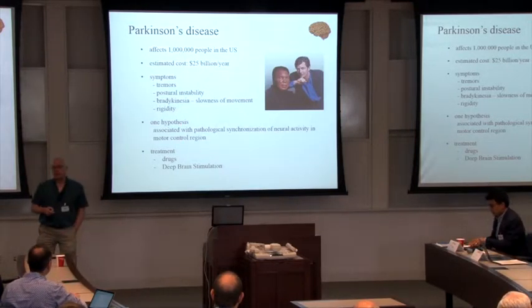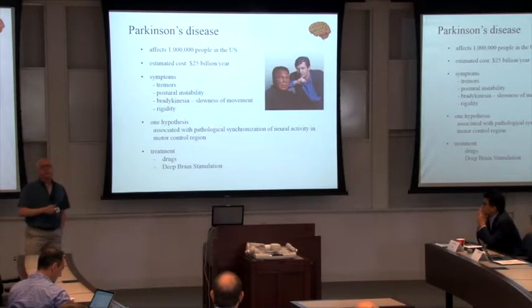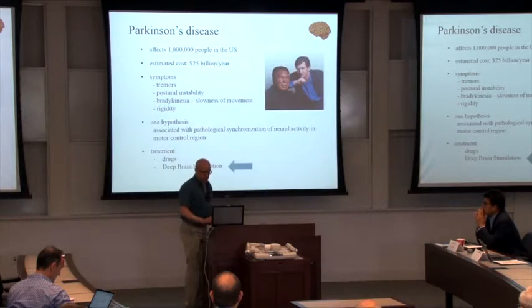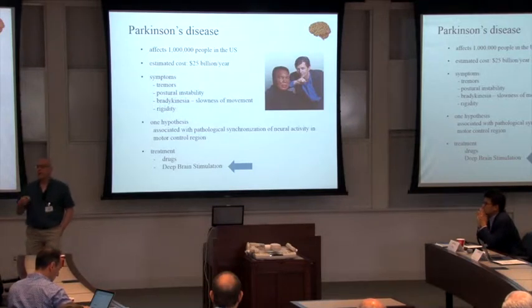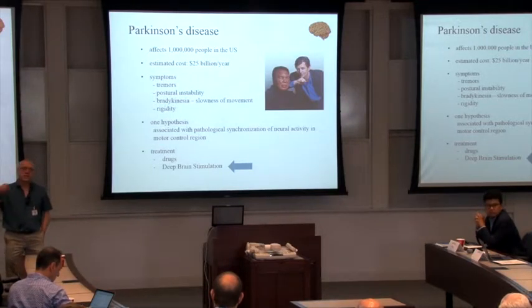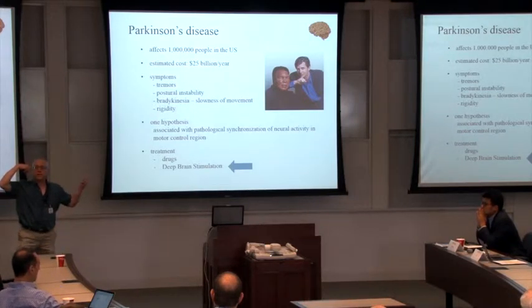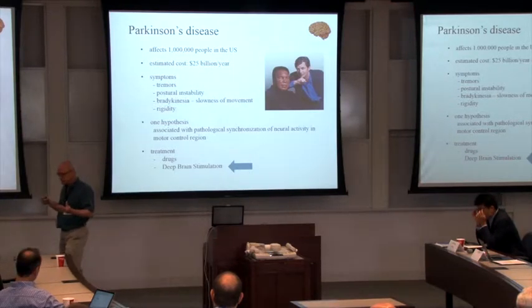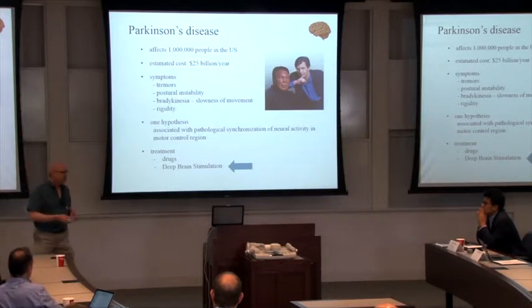I'm going to consider this hypothesis that at least some of the symptoms are associated with pathological synchronization of the neural activity in the motor control region. And the different treatment options are drug treatment and deep brain stimulation. I'll be focused on the deep brain stimulation like he mentioned, where an electrode is implanted into like the subthalamic nucleus, and an electrical signal is injected into the brain tissue and almost magically makes some of these symptoms go away.